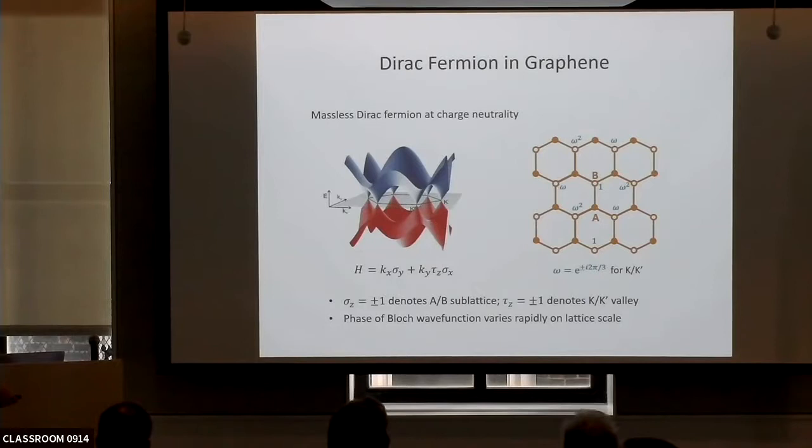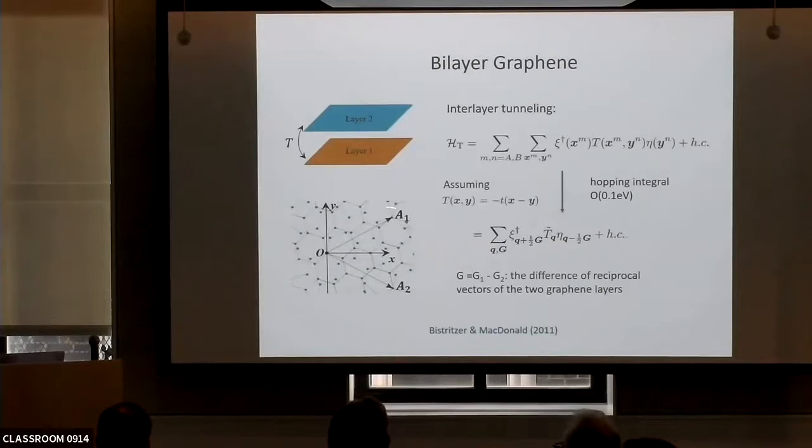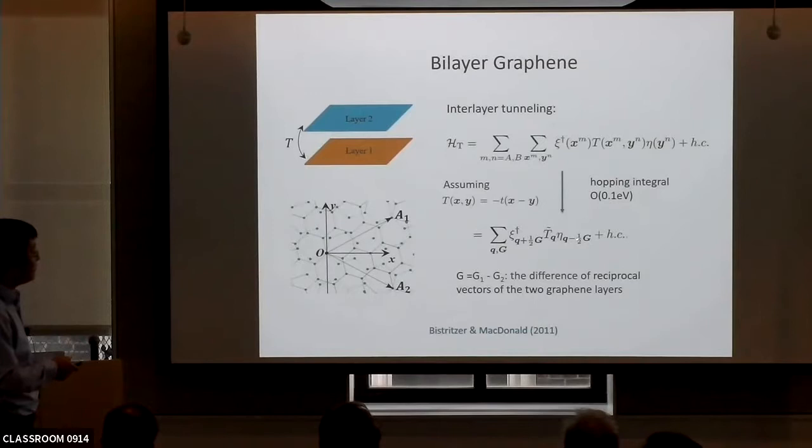So when the two layers of graphene are stacked on top of each other, there's interlayer tunneling. So an electron can hop from one layer to the other. This is a general form of the tunneling Hamiltonian. This hopping integral is on the order of 0.1 electron volt. And one can rewrite this tunneling Hamiltonian in momentum space. And then we get this form, which is the starting point of our investigation. This was actually a beautiful work by Allan MacDonald back in 2011.